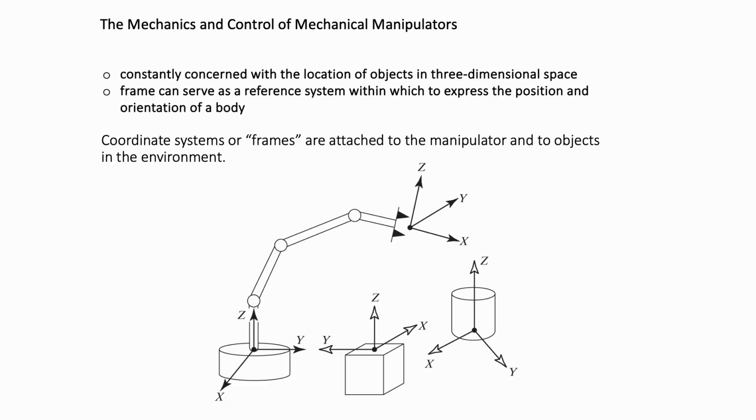The mechanics and control of mechanical manipulators are constantly concerned with locations of objects in three-dimensional space. A frame can serve as a reference system within which to express the position and orientation of a body. Coordinate systems, or frames, are attached to the manipulator and the objects in the environment. Let's learn with an example.